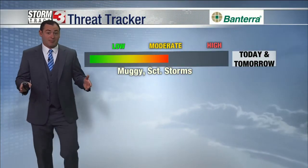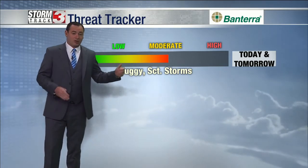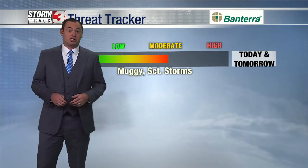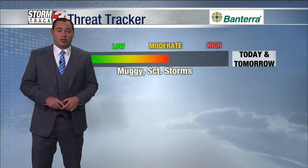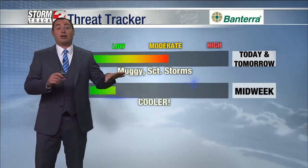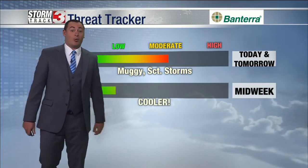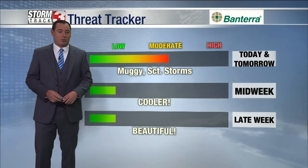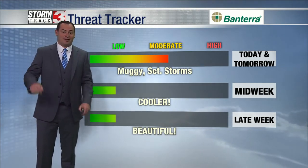We've also got a stalled front making its way in from the north, so very muggy weather over the next couple of days, and each day will also bring a chance for some scattered showers and scattered storms. The best rain chances will be during the beginning of the week. By Wednesday, that starts to clear on out of here. In fact, some very cool weather for this time of year starts to make its way in. The humidity is also set to drop by the end of this week.